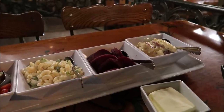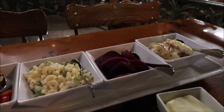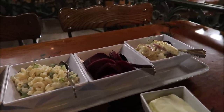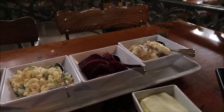We've got some beets, some potato salad, some macaroni, and then some cucumber and tomato salad. I'm excited to try the beets, I guess. I have to be honest, I've never had beets before, and I've always wondered what they were because I'm such a fan of The Office, and Dwight loves beets. So I'm gonna try them. I'm gonna try beets today.